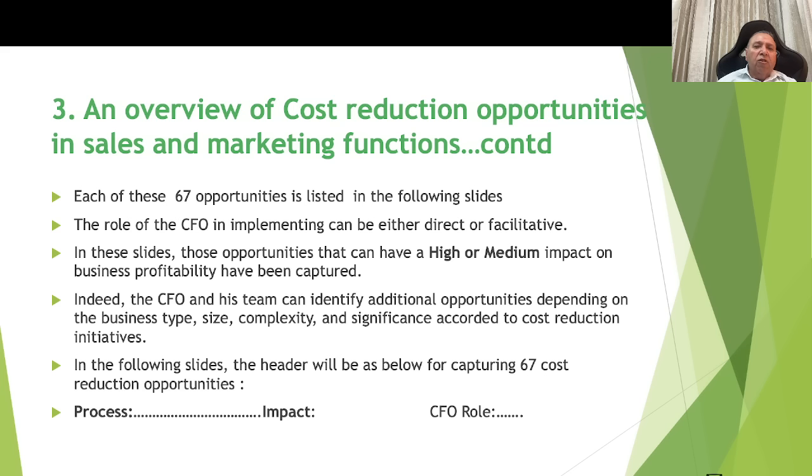is listed in the following slides. The role of the CFO in implementing can be either direct or facilitative. In these slides, those opportunities that can have a high or medium impact on the business profitability have been captured. Indeed, the CFO and his team can identify additional opportunities depending on the business type, size, complexity, and significance, with the help of the sales and marketing head. In the following slides, the header will be as follows for capturing the 67 cost reduction opportunities: the process name will be there, impact high, medium or low will be there, and the CFO role will be indicated as direct or indirect.